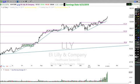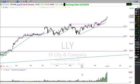I think there's a problem coming in Lilly here soon, guys. Just by the way, see this big volume bump right here? I think it's reaching an exhaustion point. So be careful with Lilly here. I think it's overextending. We're reaching exhaustion on it.